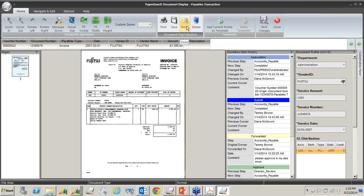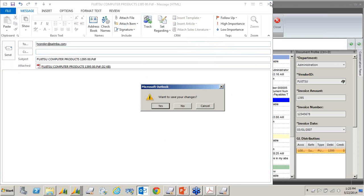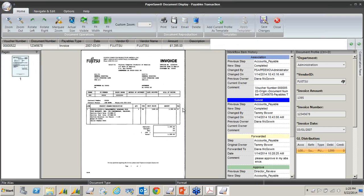Now, if I need to email out this document, I can simply select email. Here it is as an attachment. I can define who I want to send it to, and then send it on its way. So think about that with customer service especially. If a customer calls, they haven't gotten a copy of their invoice, or they need a copy of this or that, boom, you can pull it up and send it on to them.